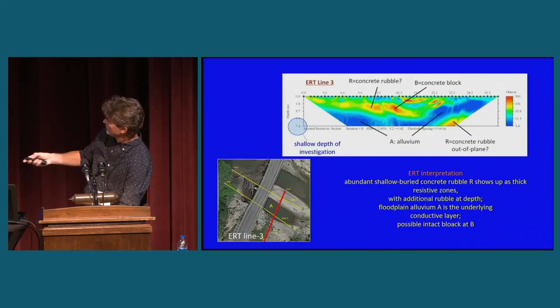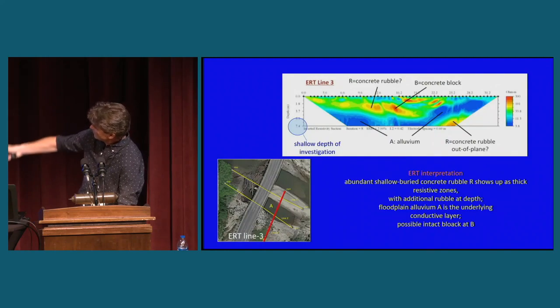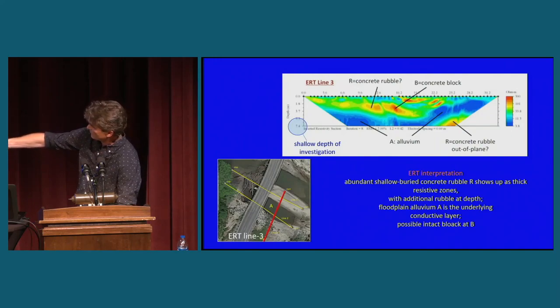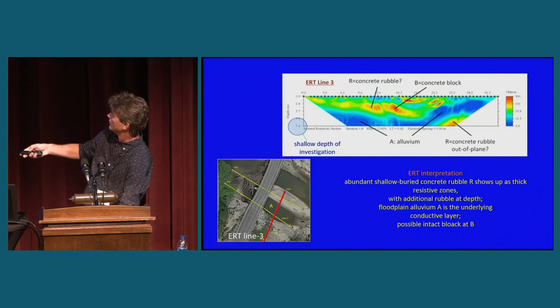And then on line 3, right here, this area across the water-filled area where they did the excavations, and even up to here, contains this concrete rubble, whereas the start of the line is a lot clearer, a lot less resistive. So this area looks relatively good from the point of view of placing a foundation, whereas this area doesn't look good at all because of the massive amount of concrete debris.